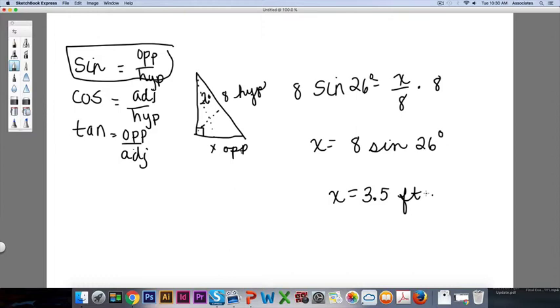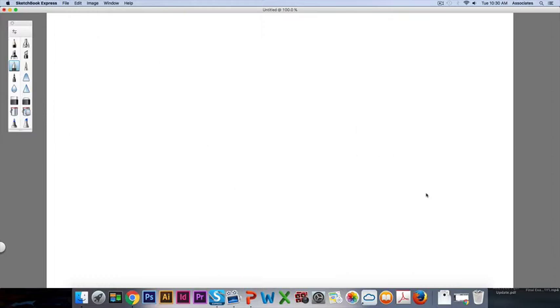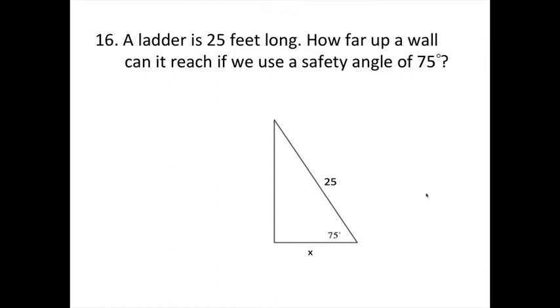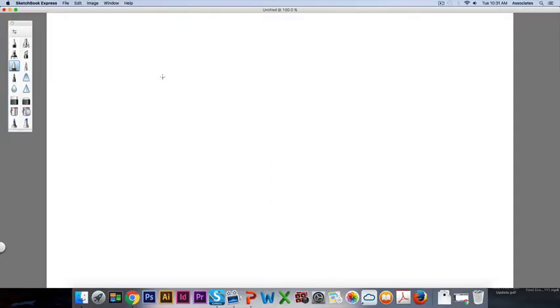So pause the video if you need to. Welcome back. Let's go back to our PowerPoint. We only have 4 more problems to do. Okay. So let's see. This problem again is a right triangle. We know that the safety angle of a ladder needs to be somewhere near 75 degrees. And if my ladder is 25 feet long, how far up the wall can it reach? So let's go to our slate, and let's look at this. All right, here's the wall. Here's my ladder. This angle is 75 degrees, and my ladder is 25 feet. And I want to know how far up the wall can it reach? This should be my x.